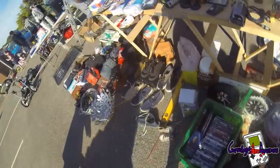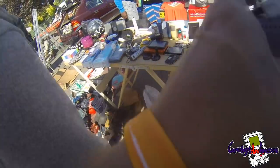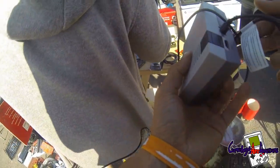Now this, guys, this was an insane find. I didn't even think I would find something like this at a car boot. But as you see, I just spotted a NES Mini. A NES Mini at the car boot. So you guys will find out how much they're asking for this in a second. How much are you asking? 15, mate.